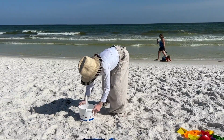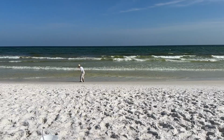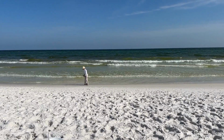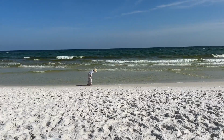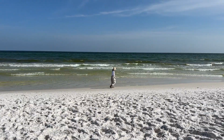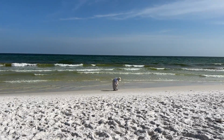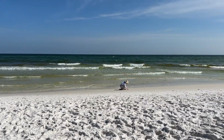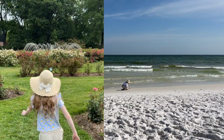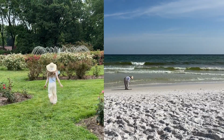I didn't get her any pants yet. These are actually my pants that she's wearing to help keep the sun off of her. She started to get a little pink and we didn't want that. So we reapplied sunscreen and put the beach pants on her. But as soon as we came home, I found some really great kids beach pants. They're nice linen ones at Target.